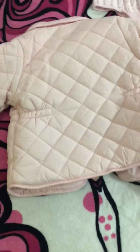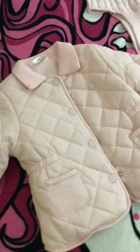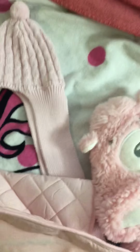And this is the back of it. So it's quilted, so it has that material. Really, really cute. I just want to have different options in terms of outerwear. So I love that. And this is the inside of it, which is actually really soft.